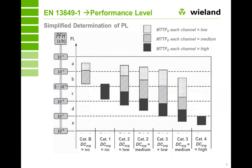So if you take an example, if you take the second category 2 column, the one that's sort of slap bang in the middle of that diagram, here we have a category 2 system with diagnostic coverage of medium, and you can see the bar there indicates to us that we can gain as much as a performance level D, but also it can be down as far as performance level A.